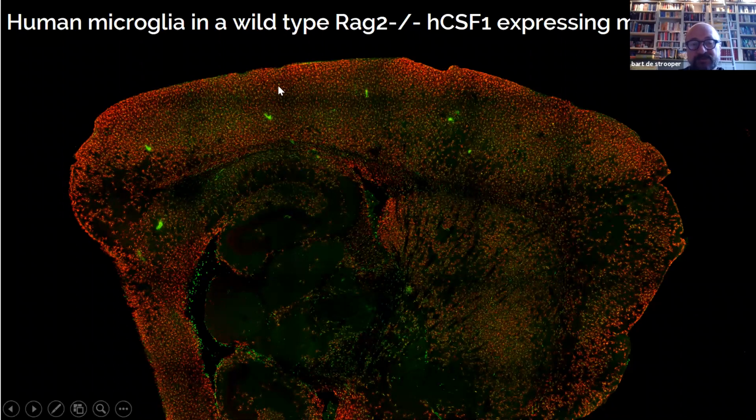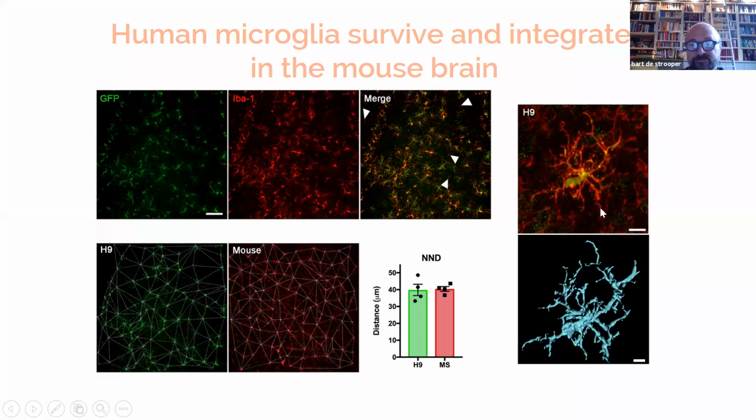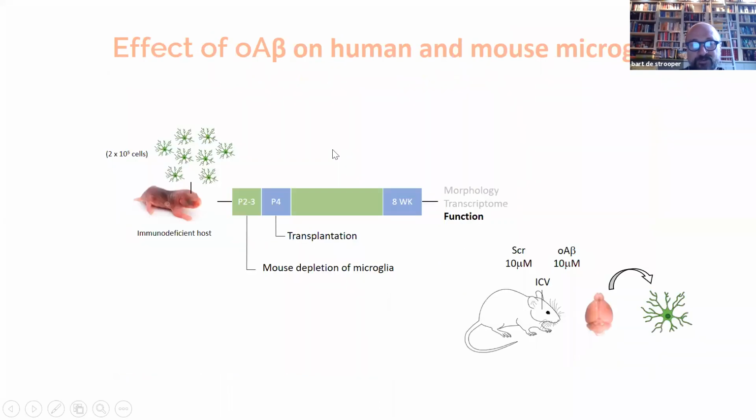into a mouse brain. And here you see a section of a mouse brain, and every red dot is a human microglia which has replaced the normal mouse microglia in this brain. So you see, it's a very effective method. And here you see characterization of these microglia. They are sitting in the same niches as the mouse microglia, as you can see here. So they really go and fit themselves in the mouse brain. And here you see pictures of these microglia nested in the mouse brain.